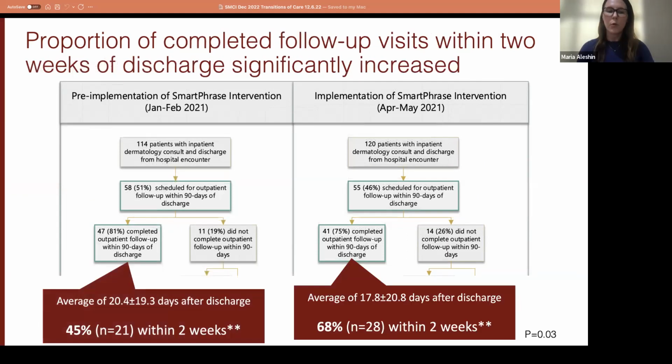But what was most important to us was the timeliness of follow-up. So before implementation, 45% of patients were seen within 2 weeks of discharge, and 2 weeks is really the gold standard that we use. We hope that most of our patients can be seen within 2 weeks post-discharge. After implementation of the smart phrase, you can see that this number went up to 68%, which was statistically significant within 2 weeks.